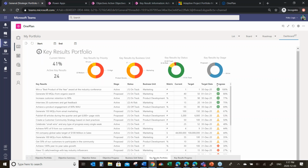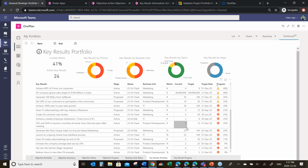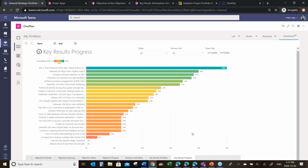How are we doing on my key results themselves? You can see where we've got great progress and where we're at less progress. And then in a nice, very easily consumable bar chart with color coding, you can see where we're progressing, all the way down to the bottom 2, which we haven't even taken action on. Perhaps there's a reason why, but I certainly want to know.